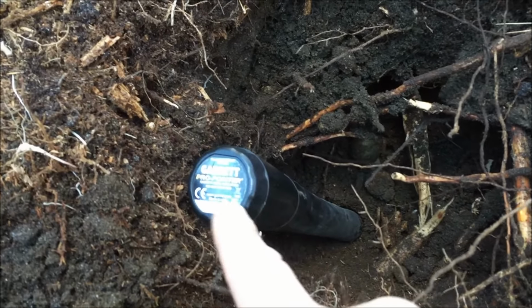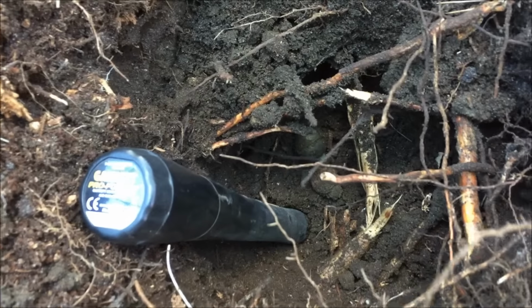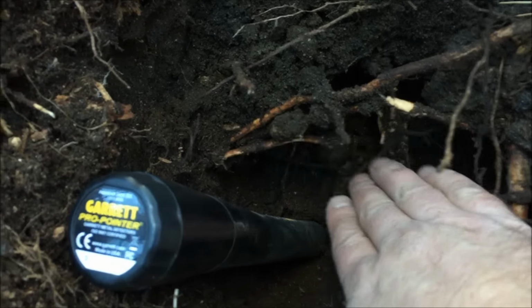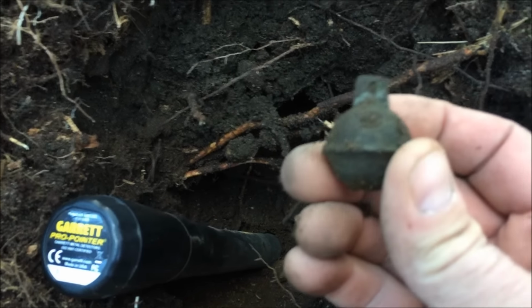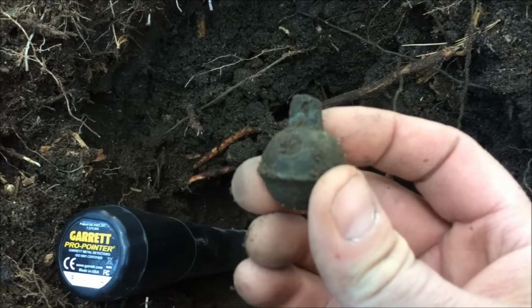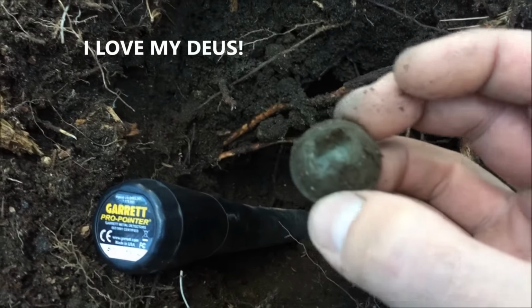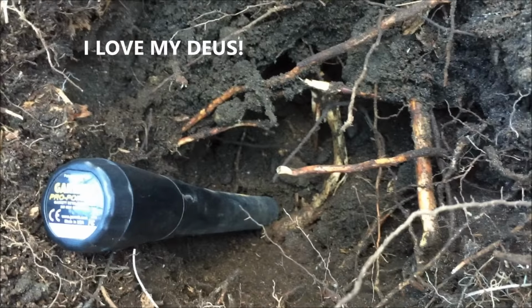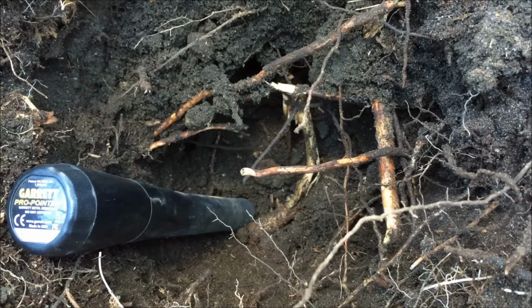All right, can you see it down there? Look at the pinpointer. That's gotta be 9 inches roughly, maybe a little bit more. See it down there? Right in here. It's a crotobill, little baby one. Look at that. That was deep. Man, that barely gave a sound. Probably 9 to 10. It was right at the bottom of the hole.